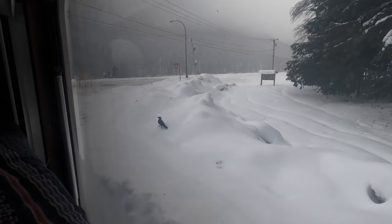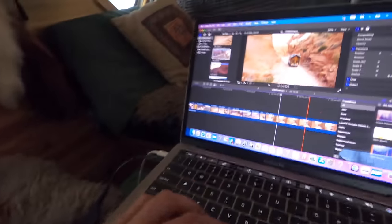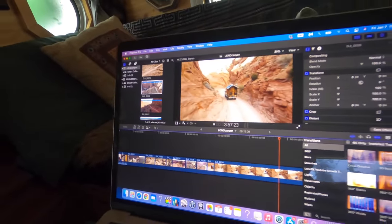Cool. A raven out the window. I cannot tell you guys how nice it is to have my home right here. Just chilling and editing and pretty cool. Taking care of business. I'm working on a video down in Moab right now.